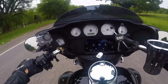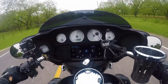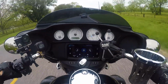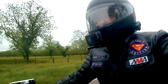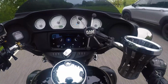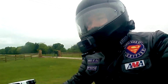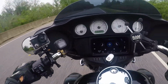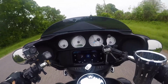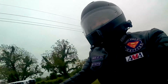But anyway, we're almost up to the twisties, and we have not gotten rid of this car. We're gonna miss it. So unfortunately, we're gonna have to do a little bit of passing right here, if we get enough space, which I don't think we have. Yes, we do. That bump felt all the way to my spine, so that was not good. So as you can see, this is a very nice road.